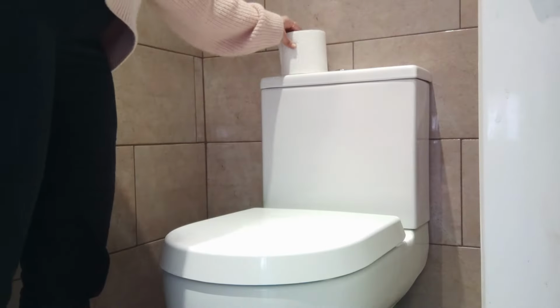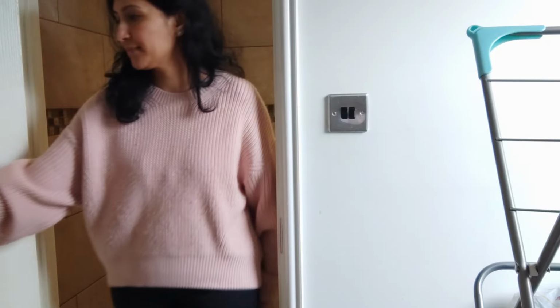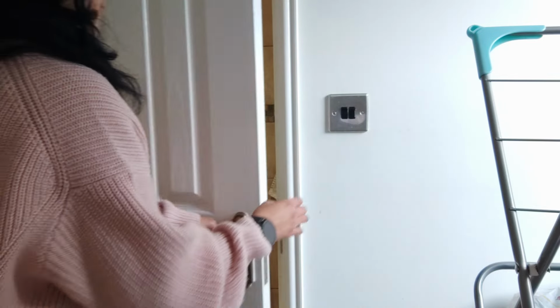All the bathrooms and toilets in England are dry bathrooms, making it possible to fit in a lot of things even in the smallest of areas. I also put up my washing up clothes to dry here.